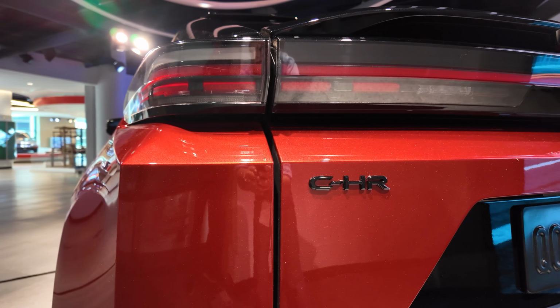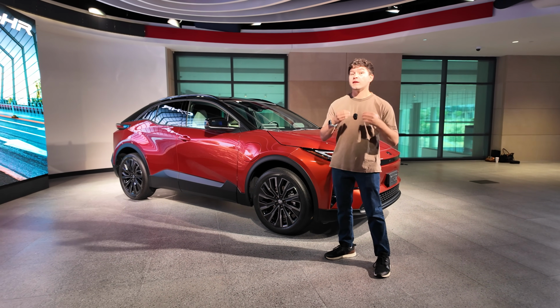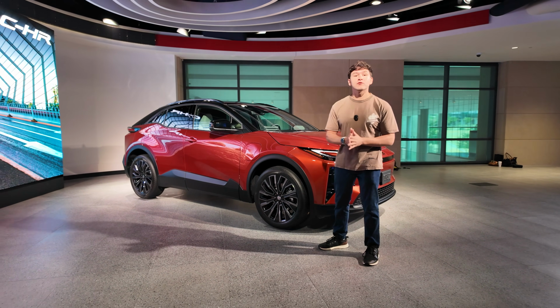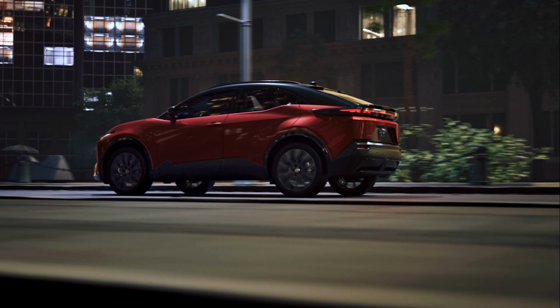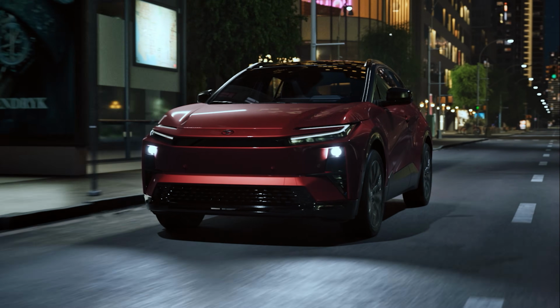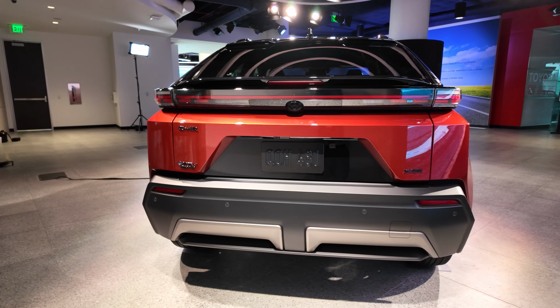And unlike the old CHR and the gas one overseas, this one is meant to be a premium and fast, sporty model as an alternative to the bigger BZ and of course the new BZ Woodland. And you can definitely see that in the design. It's very coupe-like, very sporty, low, and really kind of aggressive. Let me know what you think about it in the comments below.